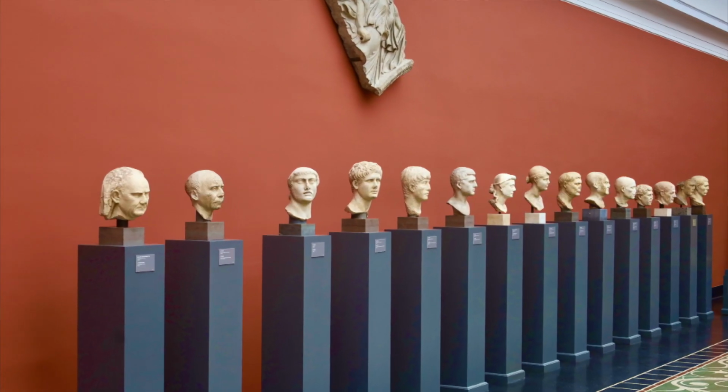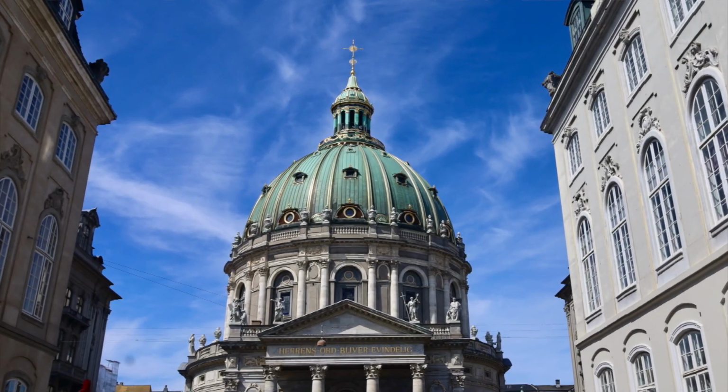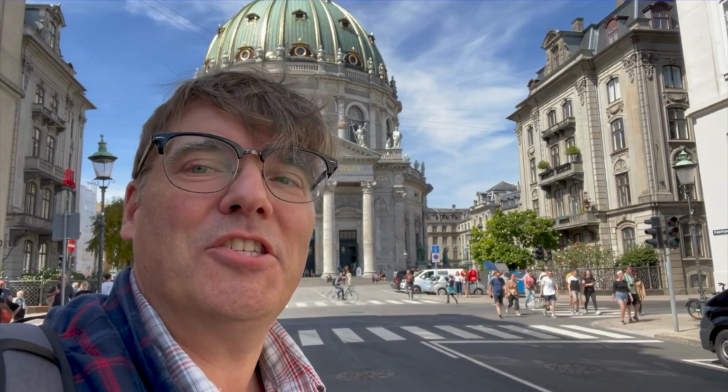Then, after the Glyptotek, we're going to go to the Marble Church. And the Marble Church is this wonderful, magnificent piece of architecture. And I had it on my list for several years to go up to the top of the Marble Church, but I was denied. Here I was 1 year, very disappointed. And thank you, Denmark, and thank you to the Marble Church for giving me an existential visit.